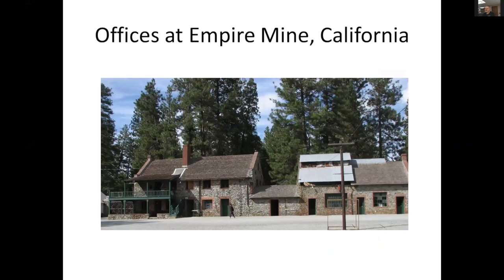So this is from the Sacramento narrow gauge trip last year that I went on right after I retired. And this is the Empire Mines outside of Grass Valley, California. Beautiful complex of buildings. A lot of the miners that came to this area were Cornish, and they brought this stone construction with them and built the offices very substantial, much better than the building I had built for my offices.